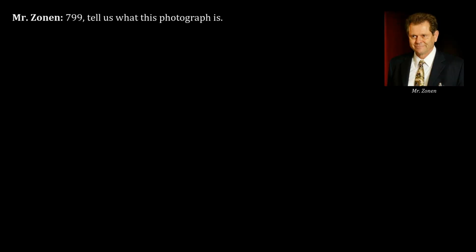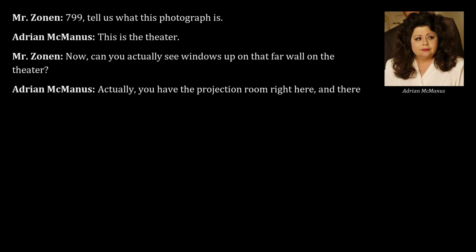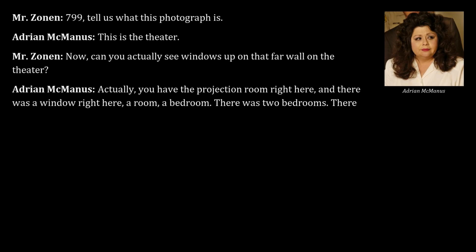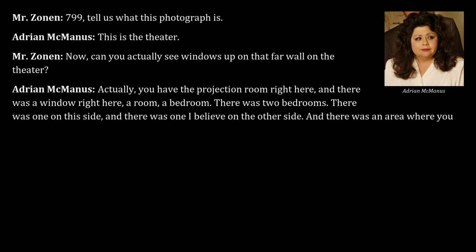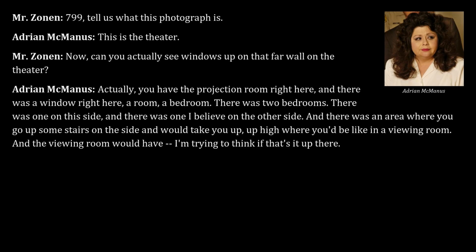799, tell us what this photograph is. This is the theater. Now, can you actually see windows up on that far wall on the theater? Actually, you have the projection room right here, and there was a window right here, a room, a bedroom. There was two bedrooms. There was one on this side, and there was one I believe on the other side. And there was an area where you go up some stairs on the side and would take you up high where you'd be like in a viewing room.